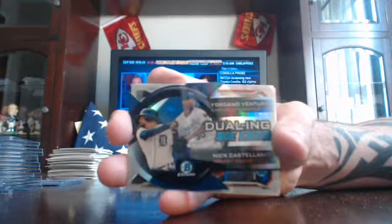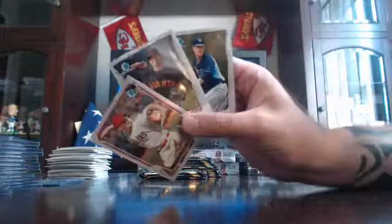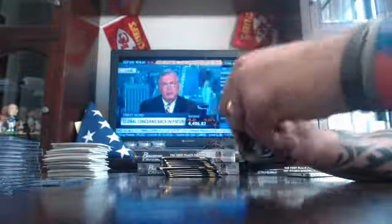Your base. Mini of Nick Castellanos, Detroit Tigers. Your base. Got a duel of Tigers Royals, Yordano Ventura and Nick Kessinger. Here it is. Refractor, Alex Gordon, Kansas City Royals. Four base. Four more. Four more.